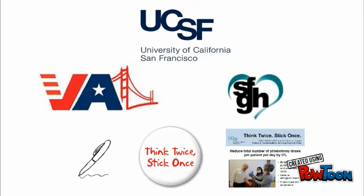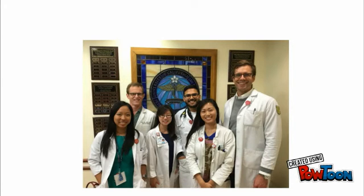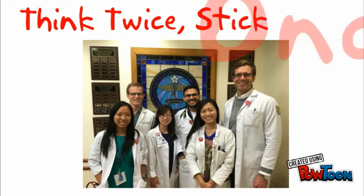Unnecessary phlebotomy is just one of many examples of overutilization that leads to unnecessary harms and costs, both to the patient and the healthcare system. Our campaign shows that by working together and being thoughtful about our collective use of limited healthcare resources, we can put a dent in overutilization in our hospitals. If you are interested in ways to reduce unnecessary lab draws at your hospital, please let us know. In the meantime, just remember to think twice, stick once.